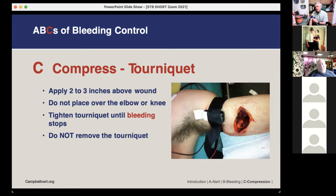Once you and I put a tourniquet on, however, we don't loosen it, just like we don't take the gauze off the wound. We don't loosen the tourniquet to see if the bleeding has stopped. We sit there and attend to the patient. We make sure that the bleeding has continued to stop until somebody taps us on the shoulder and says, okay, I got this.